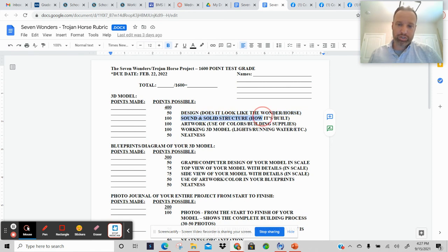Sound and solid structure, how it's built. Again, I've had some models built out of clay, which is absolutely fine. But you have to keep in mind, hey, clay dries, it hardens, and if it were to tip over, it's going to smash into a million pieces. You want your model to have a sound and solid structure.